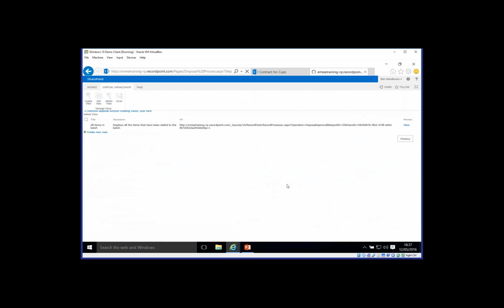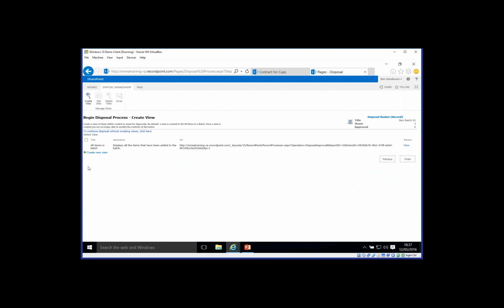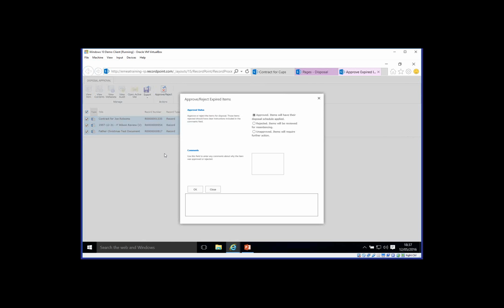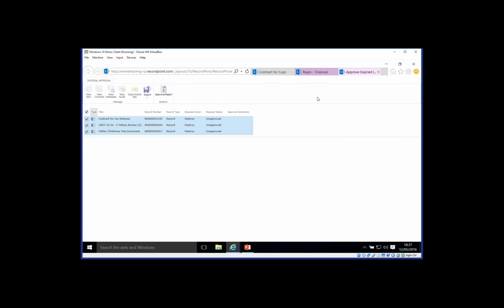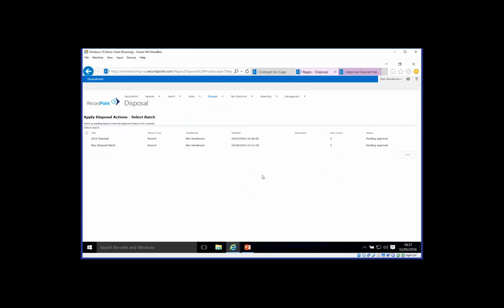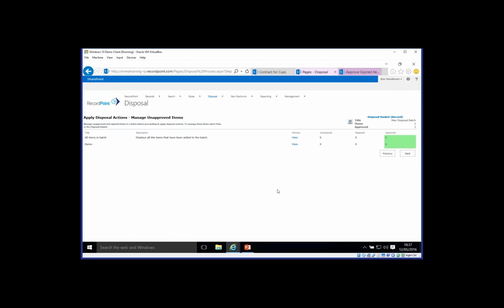Once I have that content, as I said, I can create these views and email these views out to specific people. So use the email feature here to email those out. But what effectively they'll get is a page where they can come, see the content, select the content, and approve or reject that content for disposition. Just them approving the content for disposition doesn't actually do the disposition itself. It then comes back to the records manager to come back into the wizard and apply the disposition action. And they can only obviously dispose of content that has been approved.